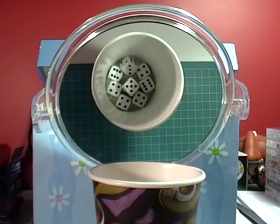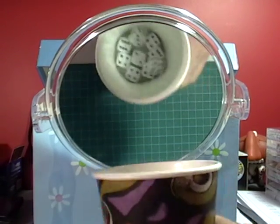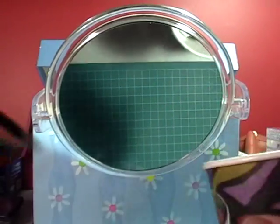What card thing? The box you're using. Yeah, I stole it. What? It's still there. You can still take stuff out of it.